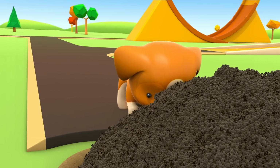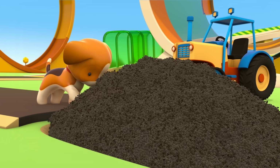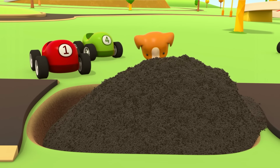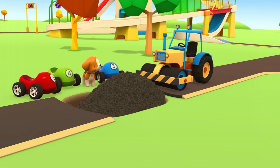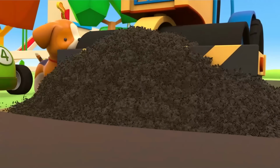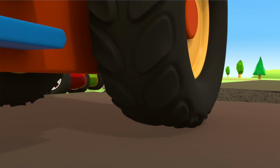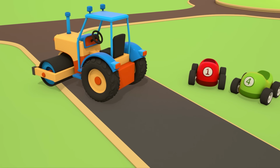The asphalt needs to be pressed down and leveled out. The road roller will make easy work of that. The road roller has a heavy cylinder at the front, which it uses to press down asphalt and level off the road. Great work!